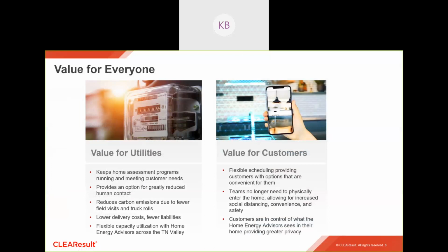So we're confident that both LPCs and customers are going to find new value and benefits with the virtual home energy evaluations. From the LPC perspective, we're able to keep home energy evaluation programs running, meeting customer needs. For anyone with field staff, like ClearResult and the LPCs, the stay-at-home restrictions have been a major challenge. This new option allows us to get up and running even while we're unable to schedule on-site visits.